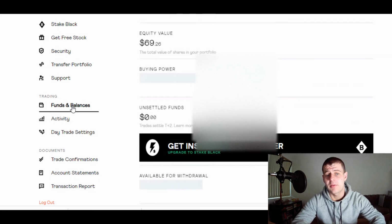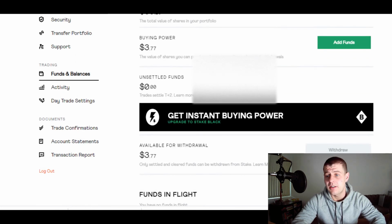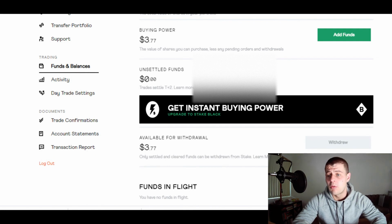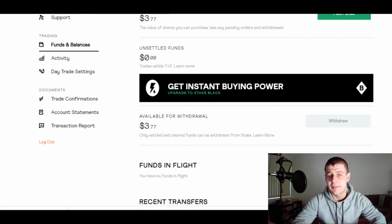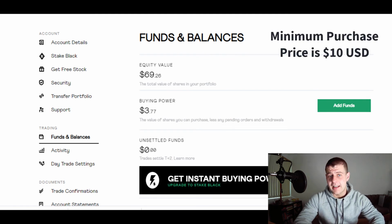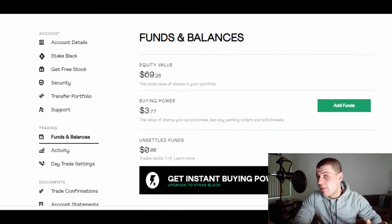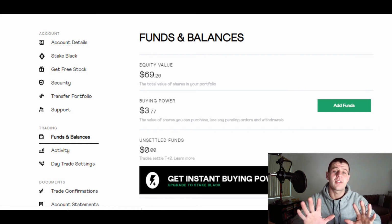All right, when we come down to our funds and balances, it shows your equity value, your buying power, which is just what I've earned in dividends, and how much you have available for withdrawal as well. What's really cool about this as well is your minimum purchase through Stake is $10, okay? So it's not like a typical Australian brokerage where you have to spend at least $500 for your first purchase. You can start with just $10.